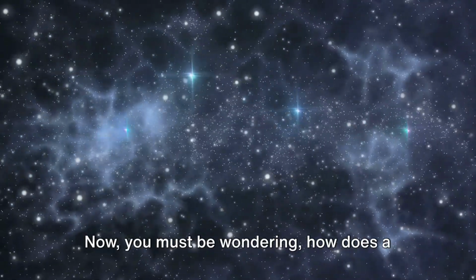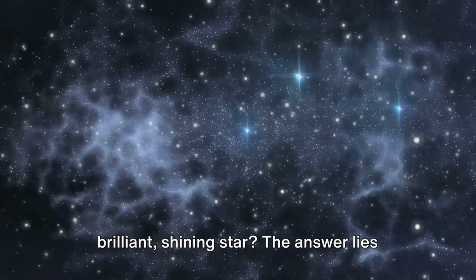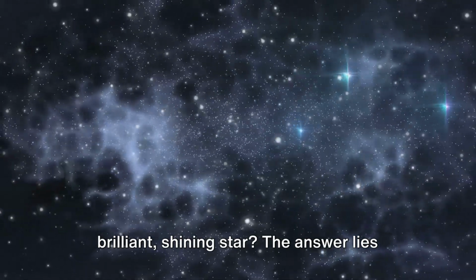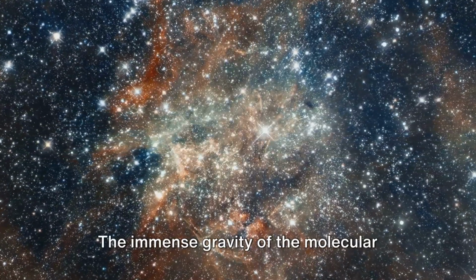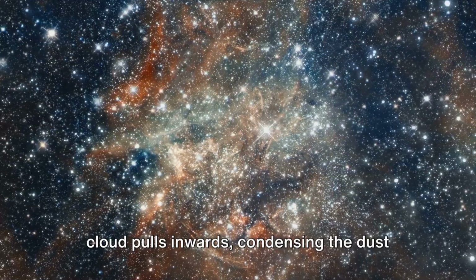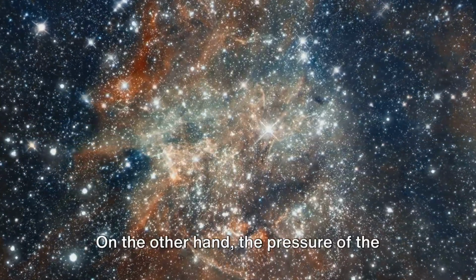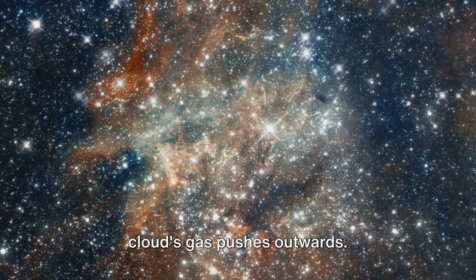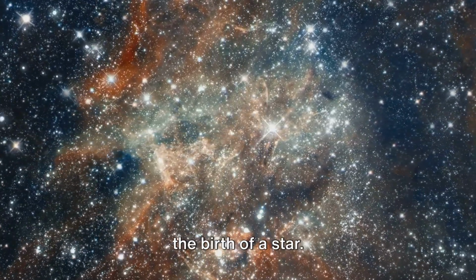Now you must be wondering, how does a cloud of dust and gas transform into a brilliant shining star? The answer lies in the delicate dance of forces at play within these clouds. The immense gravity of the molecular cloud pulls inwards, condensing the dust and gas. On the other hand, the pressure of the cloud's gas pushes outwards. This delicate balance sets the stage for the birth of a star.